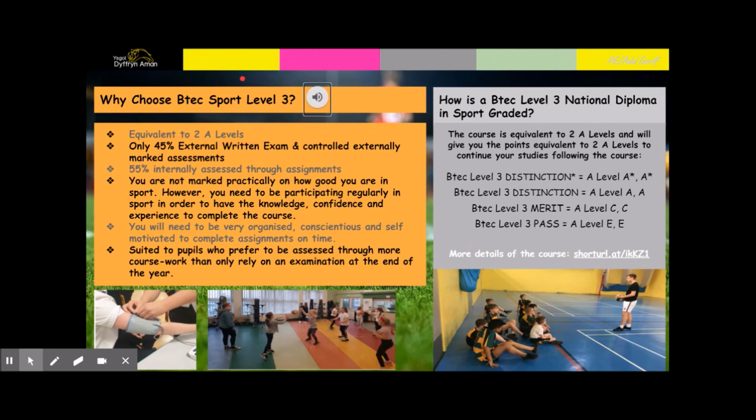So why choose BTEC Sport Level 3? Well, it is equivalent to 2 A-levels. Only 45% of the course is an external written exam and controls externally marked assessments. 55% of the course is then marked through assignments internally in school. You are not marked practically on how good you are in sport. However, you do need to participate often in sport in order to have the knowledge, the confidence, and the experience to be able to complete the course.